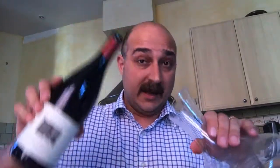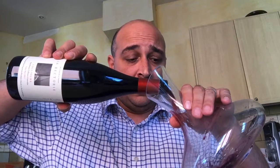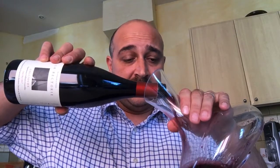Here we go. This is about 17, 18 euros in France, so it's going to be about 25 to 30 quid in the UK. This one, I'm going to decant some of it straight away because I'm expecting it to be quite full on. You've got a really deep color there. You can see straight off the bat. But here we go, just giving it that good dose of air straight away.